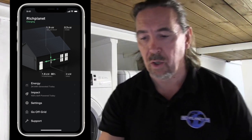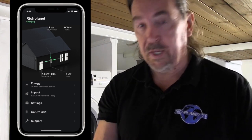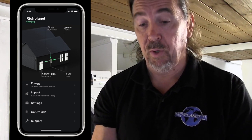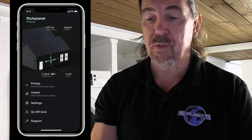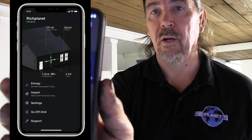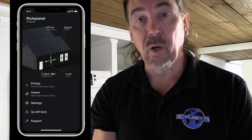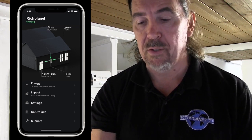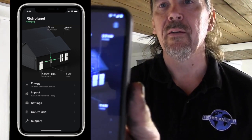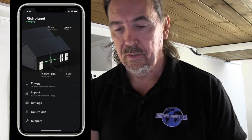So I've put the washer on. Right, it's heating the water and it's spinning round now, so the house has gone up to 2.3 kilowatts. The house is now drawing 2.5 kilowatts, due to the fact that the washer started heating the water up. So that's not enough for the solar panels. We've got 1.3 kilowatts from the solar panels, so it's now taking 1.2 kilowatts straight from the battery. Right, so there's still nothing coming from the grid.